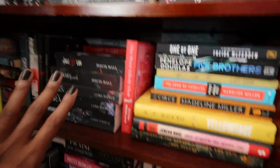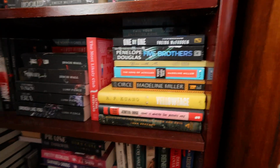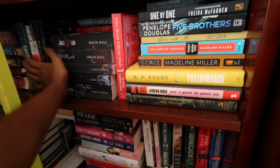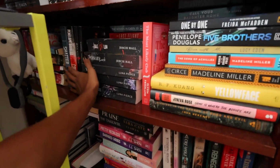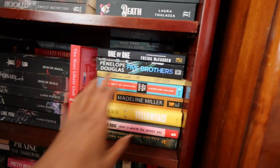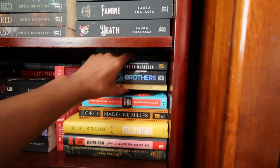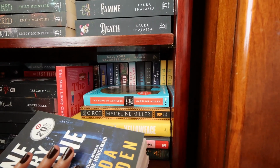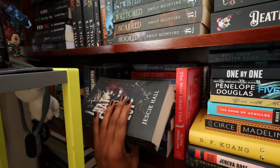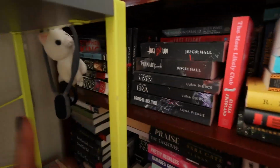This is mainly thrillers and mysteries. But I also have books on here that I just couldn't fit anywhere else. Obviously, these are dark romance. These are dark. I don't know where Shatter Me falls in that category because I see it in the young adult section all the time. So I don't know. Obviously, Penelope Douglas, you can imagine. Five Brothers. Back there are some books. Those are all mysteries and thrillers. Same for back there. Well, Normal People is not a thriller, but I also have all of my Stephen King books.